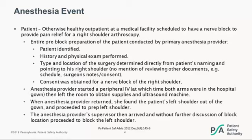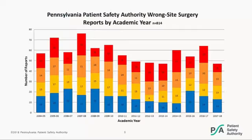So what are your thoughts? What do you think? As an anesthesia provider, maybe you're a nurse or a perioperative staff member, can you actually see this happening in your facility? Let's talk about a little history here. On this slide, we know that wrong site surgery events of all types, not just blocks, but of all types, have been an issue not only in Pennsylvania, but worldwide.